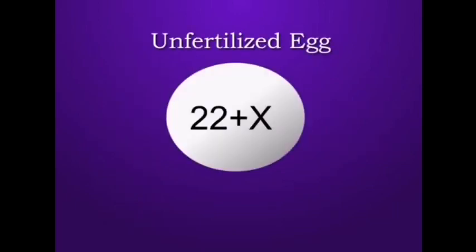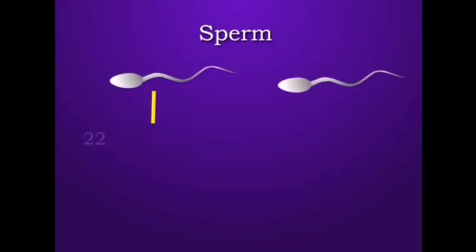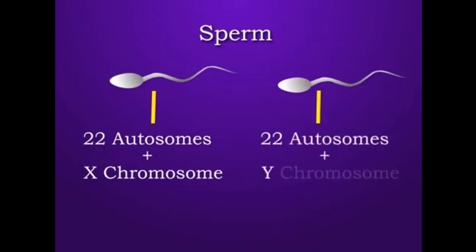Let us see the arrangement of chromosomes in an unfertilized egg. An unfertilized egg has 22 autosomes and 1 X chromosome, whereas sperms have two types of arrangements. One type has 22 autosomes and one X chromosome. Another type has 22 autosomes and one Y chromosome.